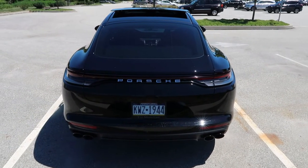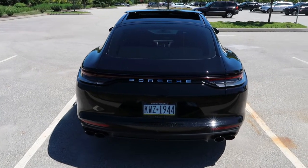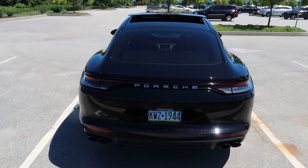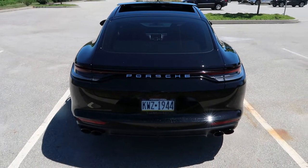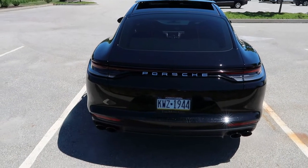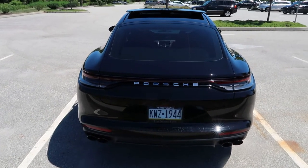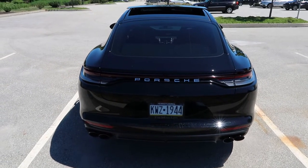Just a couple more little specs here, guys, before we open up the trunk. We're working with a 17.9 kilowatt-hour lithium-ion battery. Battery charge time, 3 hours at 220 volts. The car is 400 horsepower. Its combustion engine is 455 horsepower, 516 foot-pounds of torque.